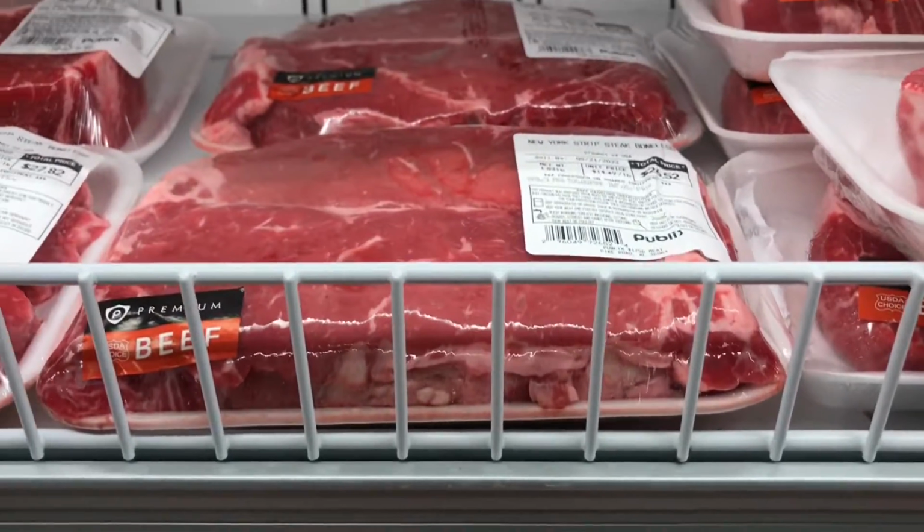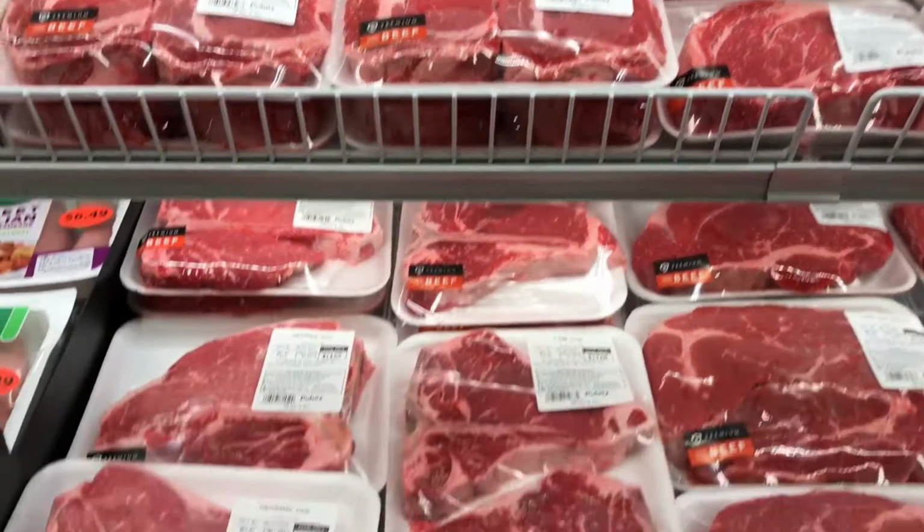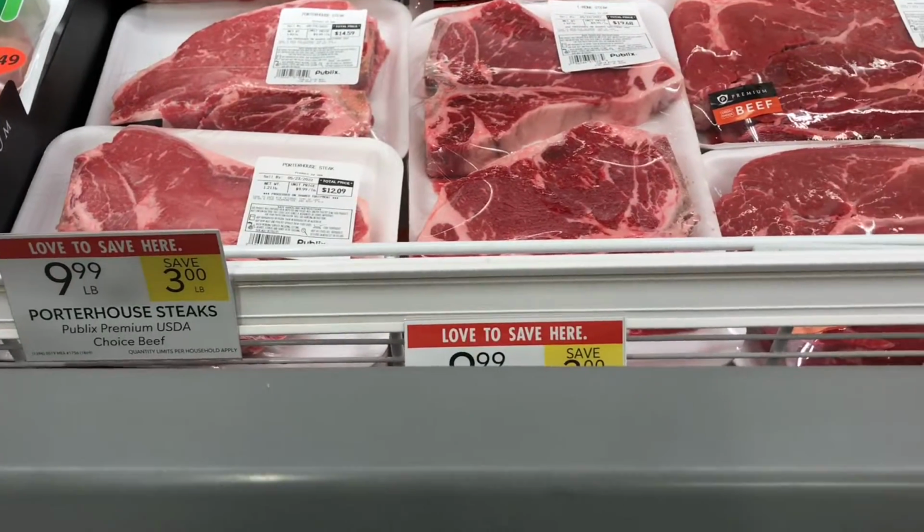And there you have it. The 10 useful ways that you can use expired foods instead of just throwing them directly away.